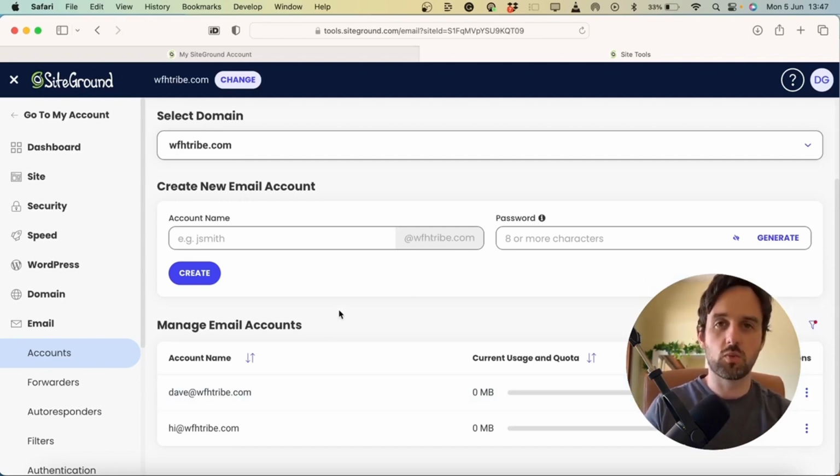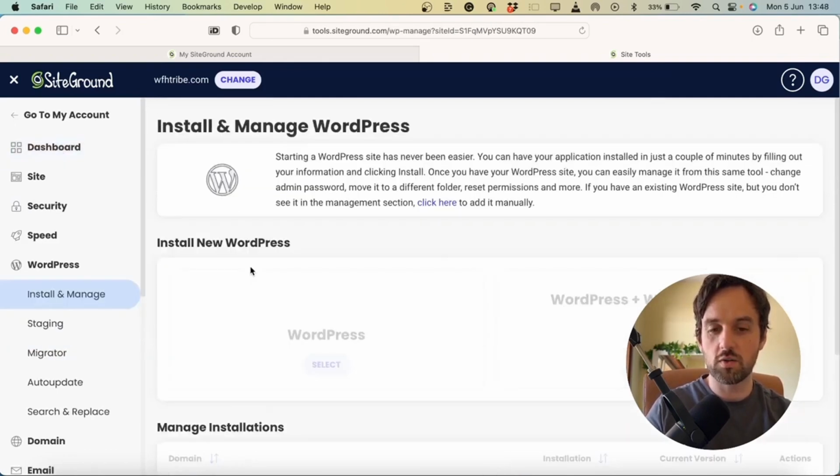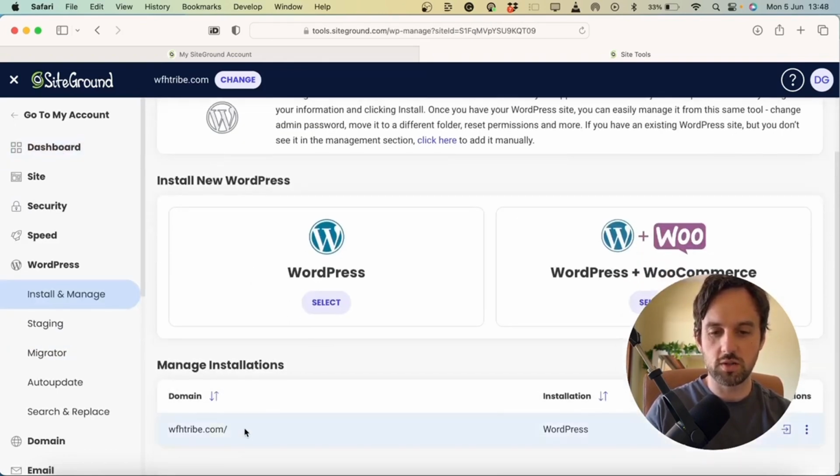So with all that foundational work done now, we can finally log into our WordPress dashboard and start building out our website. So to do that, you want to select dashboard in the top left, and then you want to click install and manage WordPress. Now we've already installed it, so we just need to scroll down here and you should see it installed. If you don't, obviously you can just install it here, but we've done it in the previous steps.